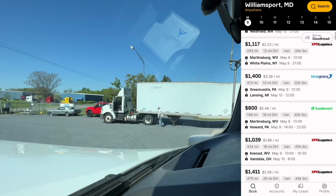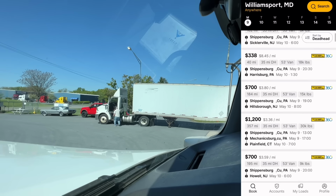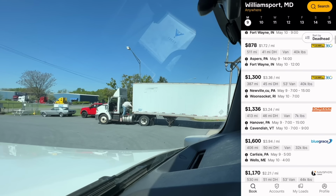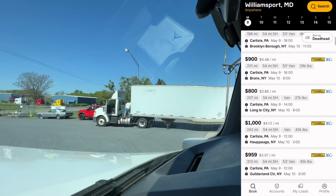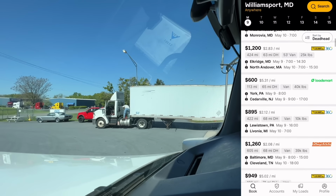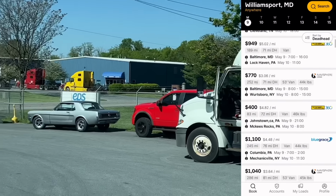Okay, going back up north: New York, Massachusetts, Ohio. $700 to go to New Jersey or Ohio. Delaware for $600. The thing about being up here in the Northeast, I don't want to go any further Northeast. There are more toll roads everywhere, and I don't want to go over towards the 95. It's just ridiculous traffic there. There's Cleveland, but you have to go to Baltimore to pick up that Cleveland, Tennessee.